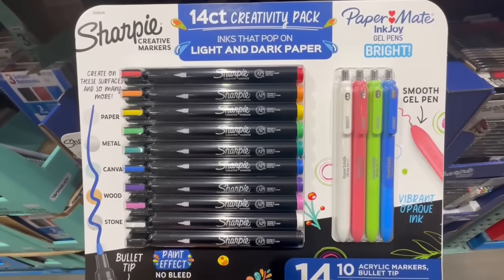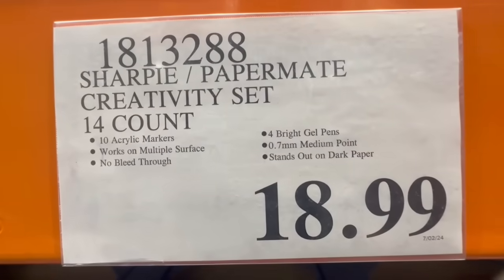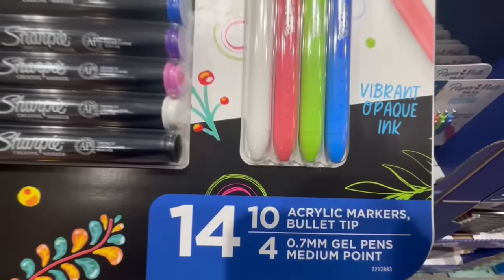So these are markers that will write on light and dark paper, and the color's supposed to be bright enough for it to pop out, even if you have a dark background. So I thought that was pretty cool. 10 acrylic markers and 4 bright gel pens currently selling for $19.